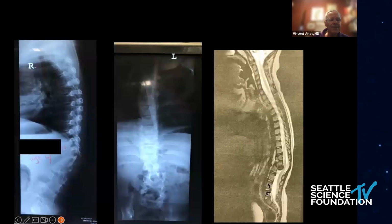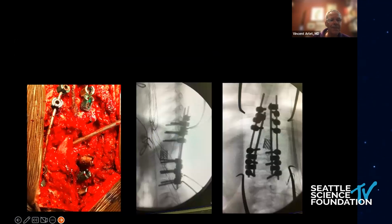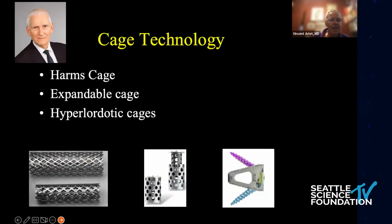So another example of VCR, as you can see, in a young patient, 4 years of age, I treated during my outreach mission to Trinidad, who just had a very spastic issue with the congenital dislocation of the spine. I resected the apex of the curve from posterior, inserted a Harms cage and 4 rods, 4 cervical rods, as the patient was 4 years of age. And she even had some recuperation of neurologic status.